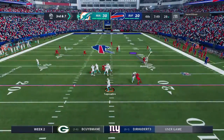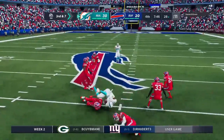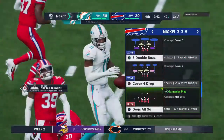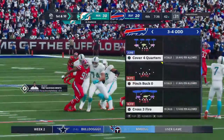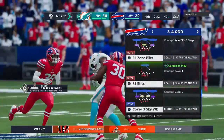From the gun, it's Tua. And it's caught by Parker. And they get him down, but not before he takes it across the 40-yard line. The Miami first down on the 14-yard pickup. The passing game continues to be their friend. Even with a stable lead here in the fourth, Charles, they're going back to that well.